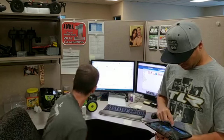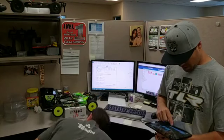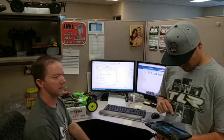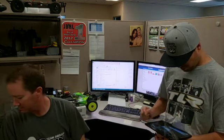Will the 4.0 body fit the new X? No. No, the body won't fit the car at all. Dean says, tell Ryan hi. Hi, Dean. Will you ever do a shaft drive, 4-wheel drive buggy, or Rodney? We will do whatever it takes to win. If that answers your question.